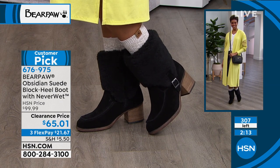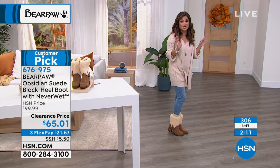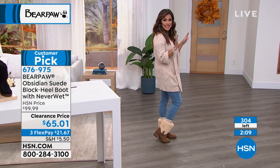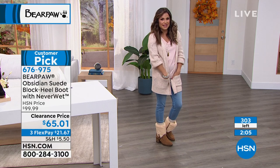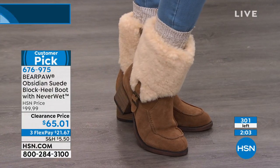And this one is much more fashion forward. It's a little 2.5 inch heel. I mean, you barely even notice that it's there, but it gives you that kind of dressier look. So you can do this with your leggings or your dresses or your tights, like you're saying.